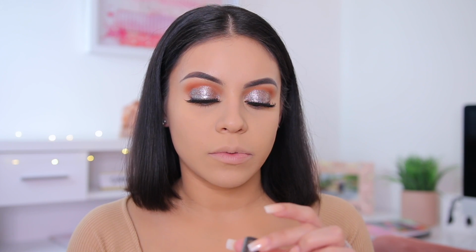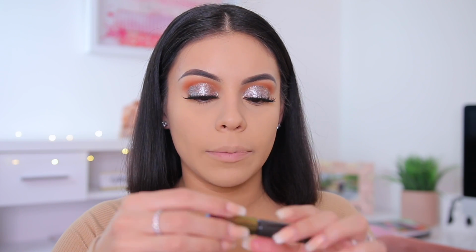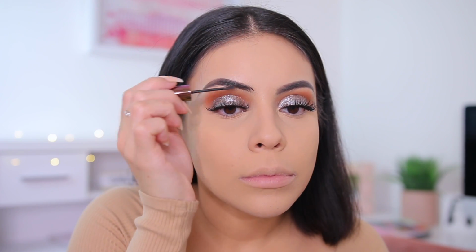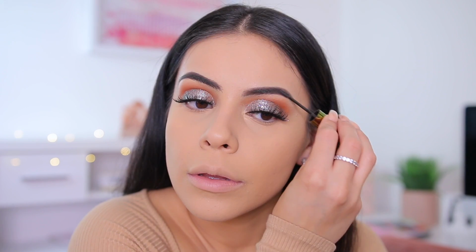To set my brows, I'm going to use the Makeup Revolution Brow Gel. This one's in the shade Dark Brown. Packaging is super cute. I got it at Ulta. It just comes with a really tiny little brush. Oh no! I just went a little ham with it in the inner corners.